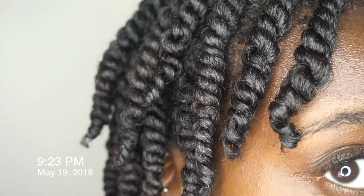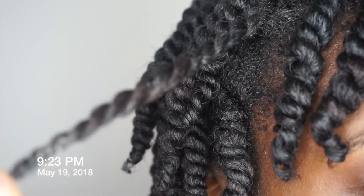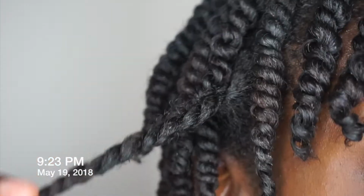So this is what my hair is looking like. I'm about to show you guys a quick close-up. So this is what the twists are looking like. As you can see, they are nice and juicy, nice and springy. I'm going to pull on one and then it's going to spring right back up. I am loving my hair. So I will be back in a few hours to show you what my day 2 hair looks like.